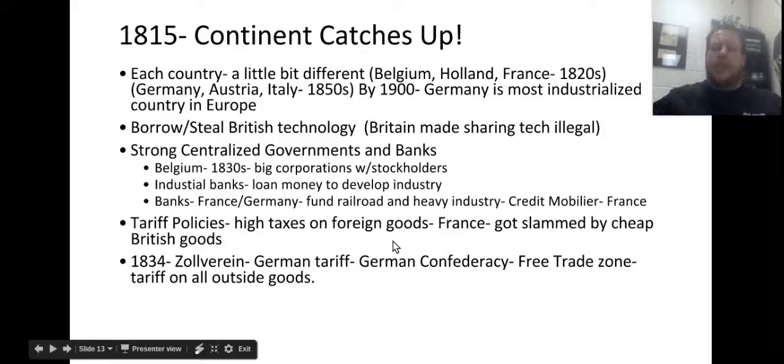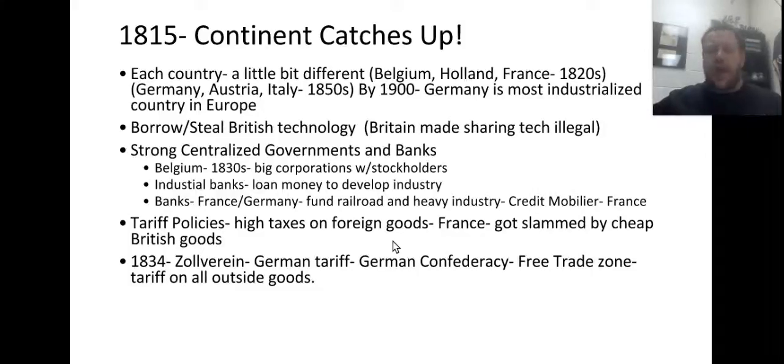The other thing is they do a lot of policies. What they do is a protectionist policy on their goods by putting high tariffs on British goods. So France early on just got slammed by cheap British goods. Just got hit hard by that. And so what France did is a kind of buy-French movement where they put huge tariffs on British goods and vice versa. So we're buying goods in France, right, trying to make them cheaper that way.